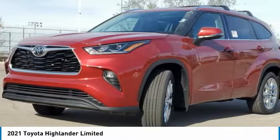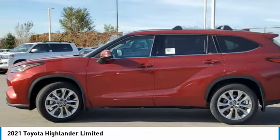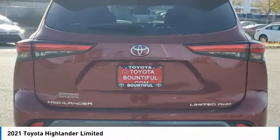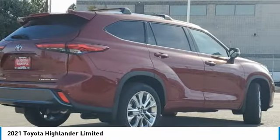Here are some of this vehicle's great options: electronic stability control, rear spoiler, power lift gate, brake assist, traction control, remote keyless entry, fog lights, power moonroof, speed control, four-wheel disc brakes.